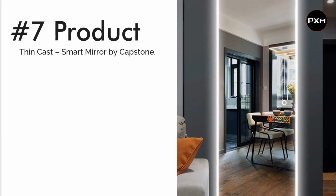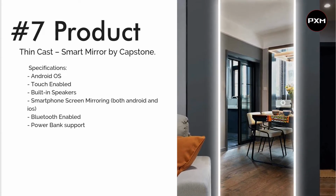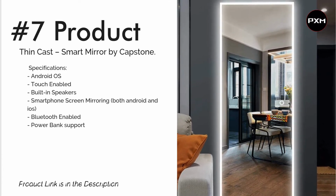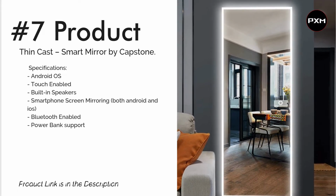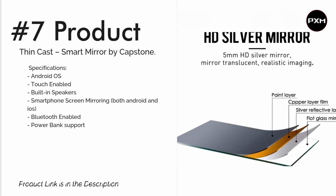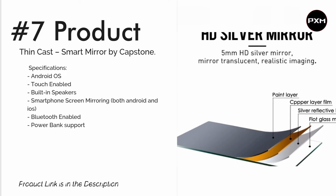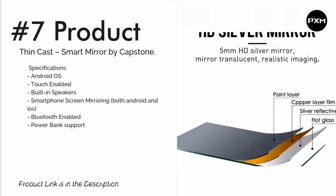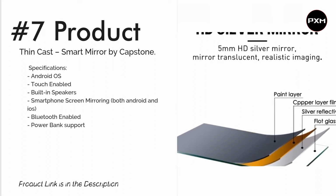Number 7. ThinCast Smart Mirror by Capstone. Mirrors are too common. How about a smart mirror that runs on Android, has a touch display and inbuilt speakers? Meet ThinCast. Unlike many other smart mirrors on the market, this one uses Android OS, which means you can install any Android app on this mirror. It comes with a clean OS, no bloatware, no useless apps. But please note that some apps and games that make use of gyroscope and other sensors will not work on this mirror.